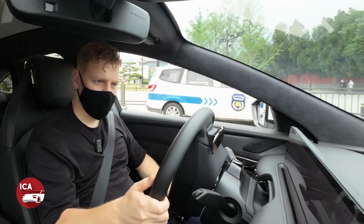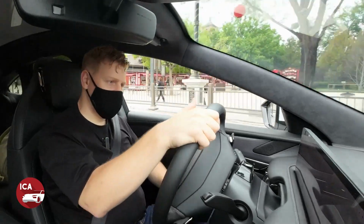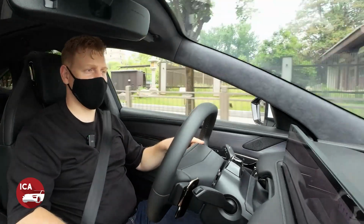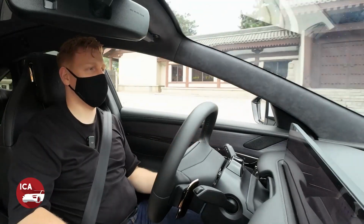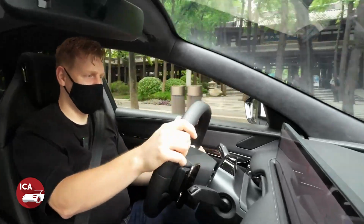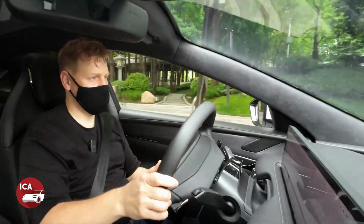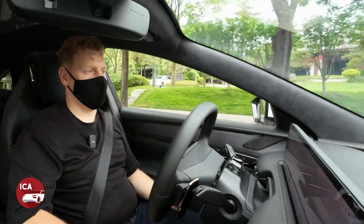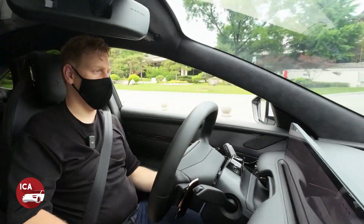Now let's just test that steering out. It does feel very rooted. I'm not going to say too much about the handling, but the steering does feel good. It definitely feels more weighted than other Chinese saloons that I've seen.